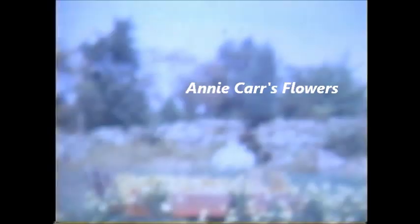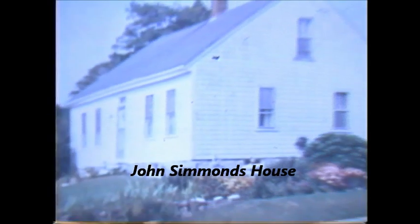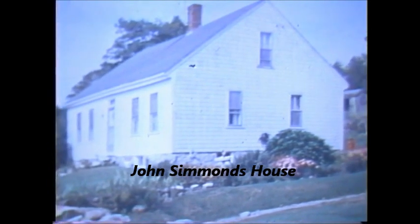We do not have too much information on this house. It was a tourist house in recent years. We do have just the picture. We have to do more research on that one. These are the flowers that surround what was Annie Carr's house, which was a John Simmons house coming up. He was a selectman in 1776.